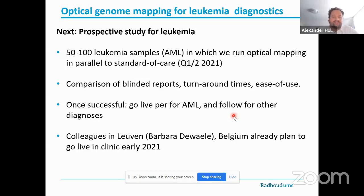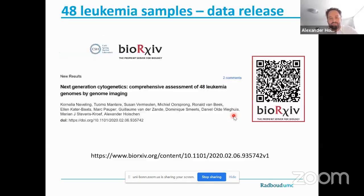And if that would be successful, we would dare to go live, especially for AML in first instance, but then it would be relatively easy to follow by other leukemia diagnoses. And I'm very impressed by the lab in Leuven, that is from Joris Vermeer's department, and Barbara de Walle is there in charge for the leukemia lab. And they are going ahead with full speed as well. And my understanding is that they will use optical mapping already in a clinical setting from next year onwards.